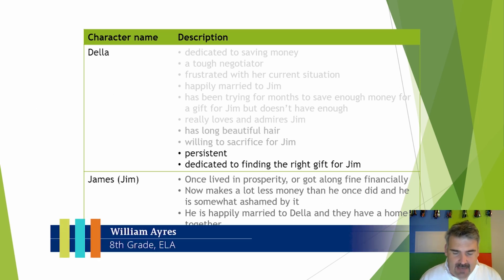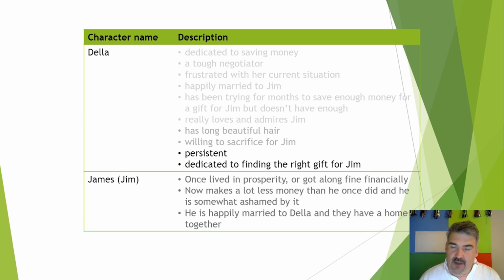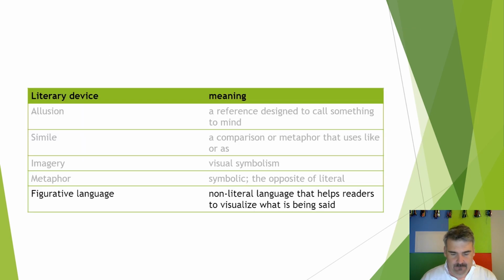So let's take a moment and add what we have learned to our notes on the graphic organizer. Let's add to Della's character on the organizer that she is persistent and she is dedicated to finding the perfect gift for Jim. Under literary devices, let's add figurative language. And under the meaning section next to it, add that it is non-literal language that helps readers to visualize what is being said.